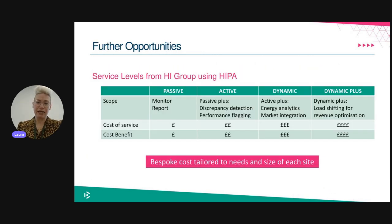And then just very briefly, before I flick onto the actual live demo, the further opportunities here. High Group has some different service levels using the HIPAA portal. The cheapest way of using HIPAA is the passive scheme, which is just about monitoring and reporting on a monthly basis. It's nice and cheap to do, but the cost benefit is minimal, because it's up to you then to decide what you want to do with that information.